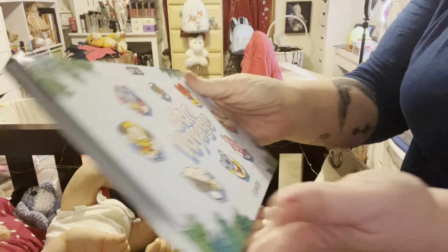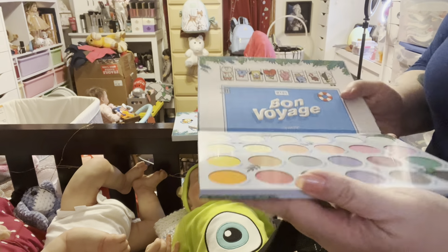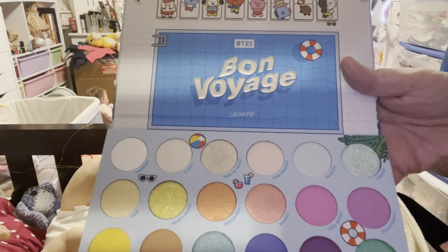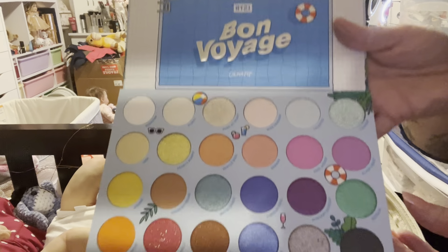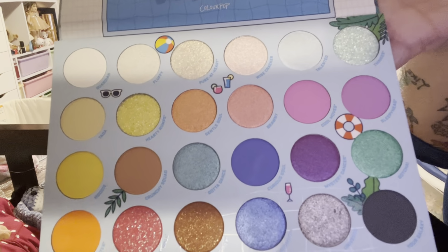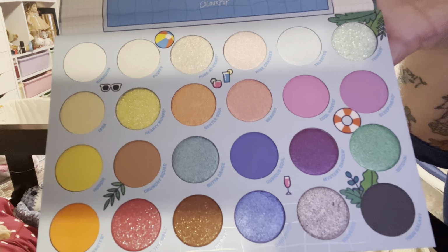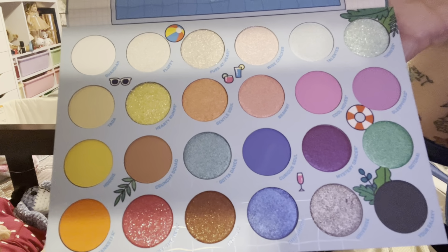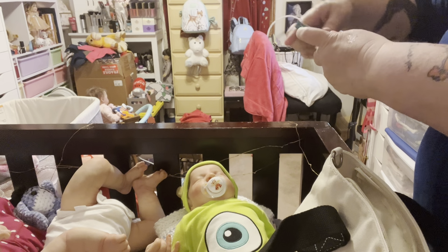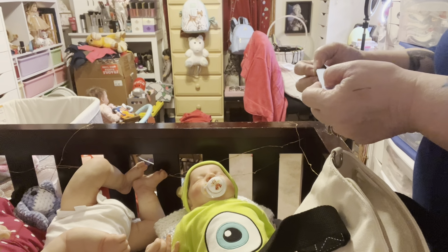And then when you open it, there's no mirror at the top, but it does have that. And then here's the colors. Isn't that pretty? Oh my gosh. I'm just like so in love with these colors. So playful. BT21 is a group, a guy's group, singers. Not from here.